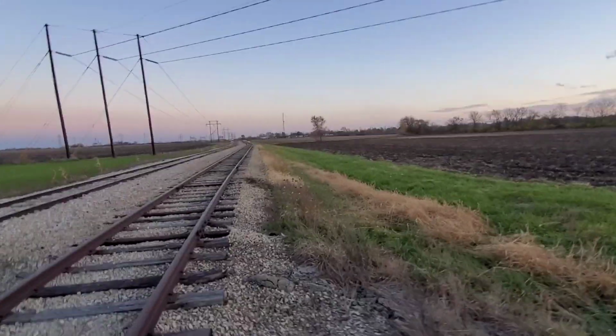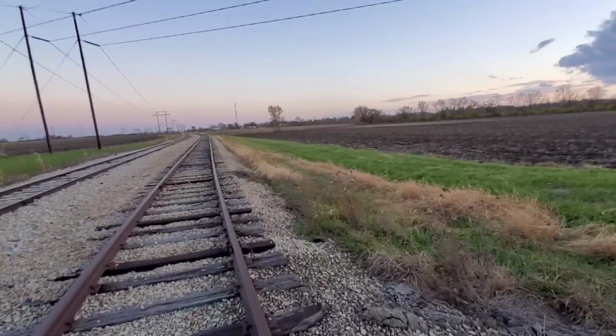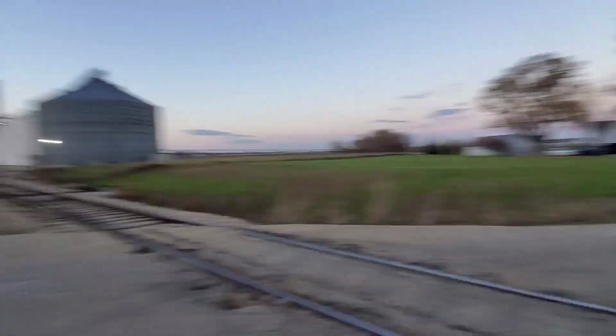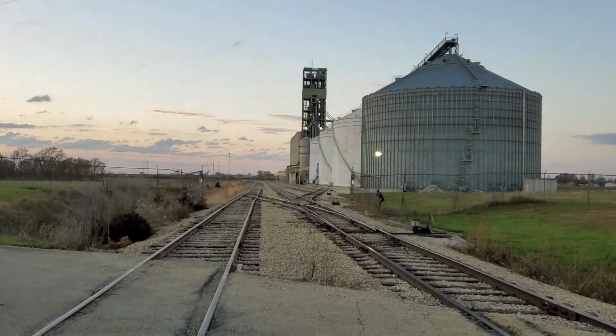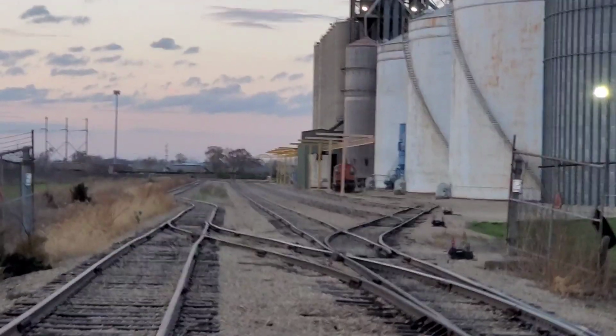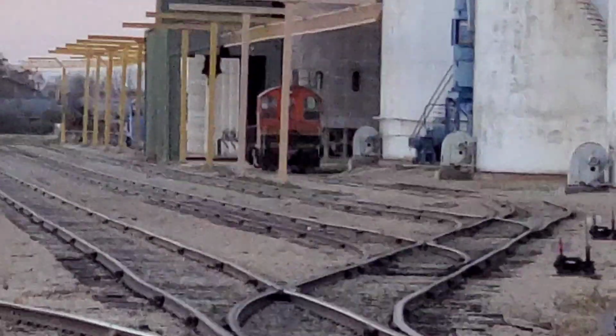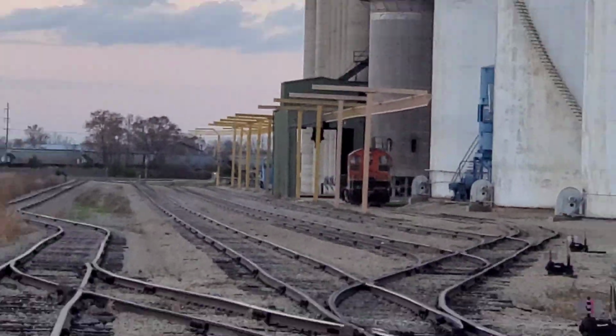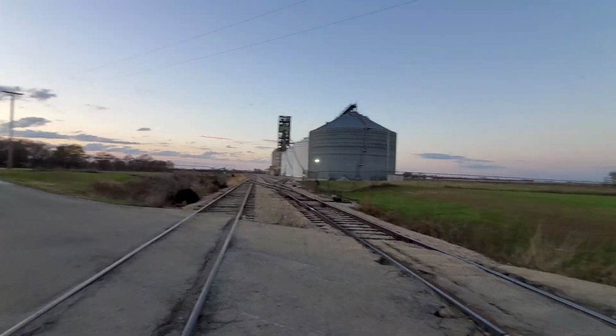Track view looking south and east towards the end of the spur, and that's looking north and west towards the CN Chicago sub and Railroad Avenue. And that's the grain elevator that this serves, and there's also two switchers, but that near one is an ex-BNSF and the further one's a blue engine of some sort.